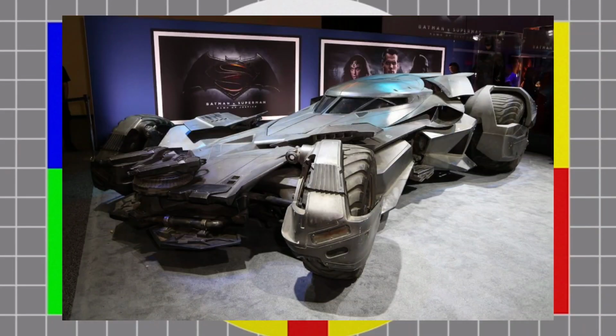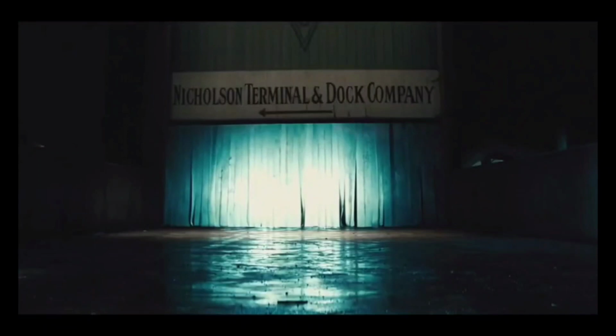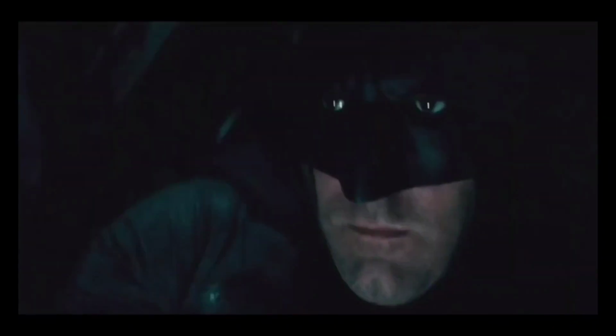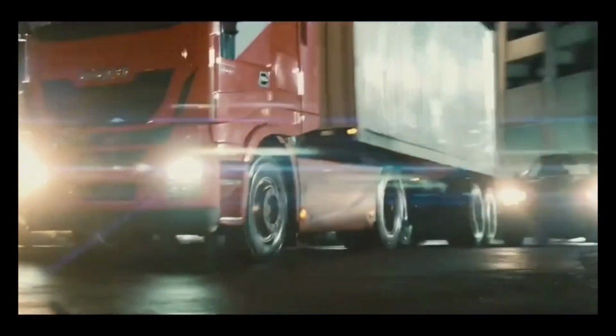Next up on the list is going to be the Ben Affleck Batmobile. This Batmobile is more of a sleek design. I like this design because it's more sleek, and it looks a little bit lower to the ground. It's not bulky or anything. And it has a lot of weapons and gadgets on it.